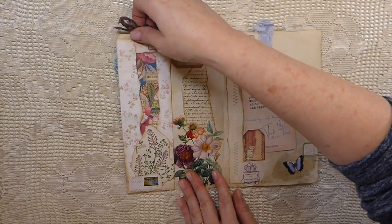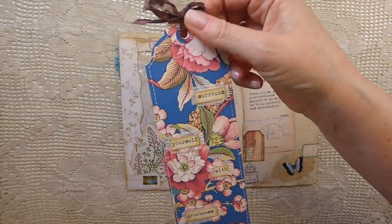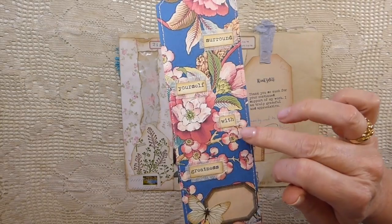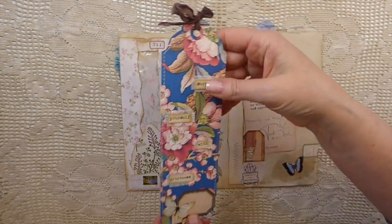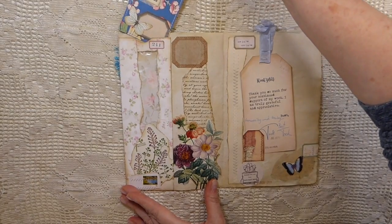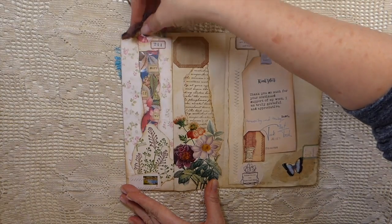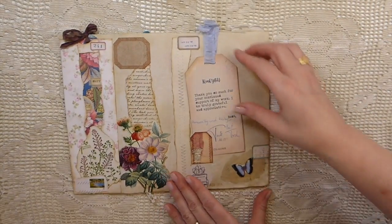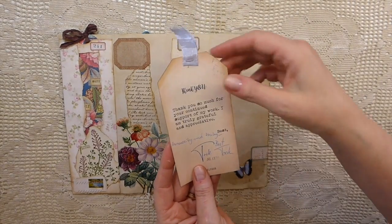That's beautiful. And then here, she knows I love window pockets. So look at that beautiful tag she's created there. And that's all been fussy cut out, and she's even backed that with bits of fabric. So that is a gorgeous tag. Really pretty, Took. And then she's written me a really nice little note, and I appreciate that so much.